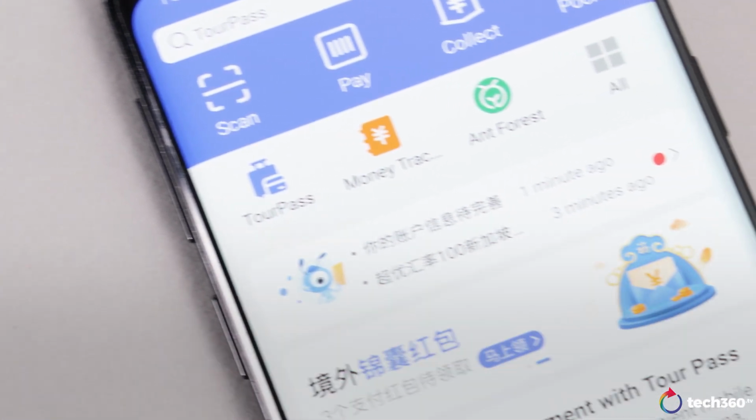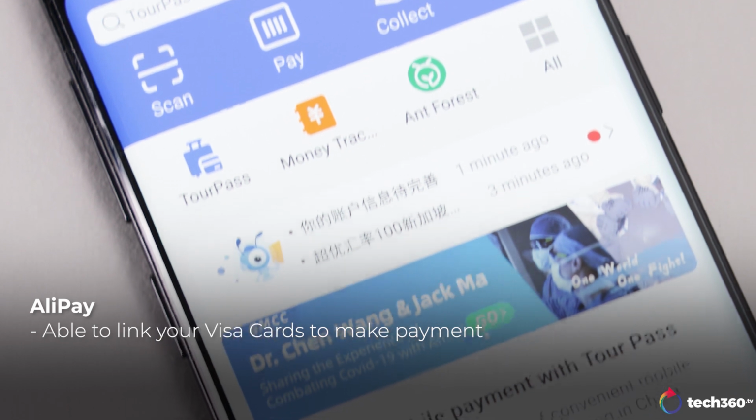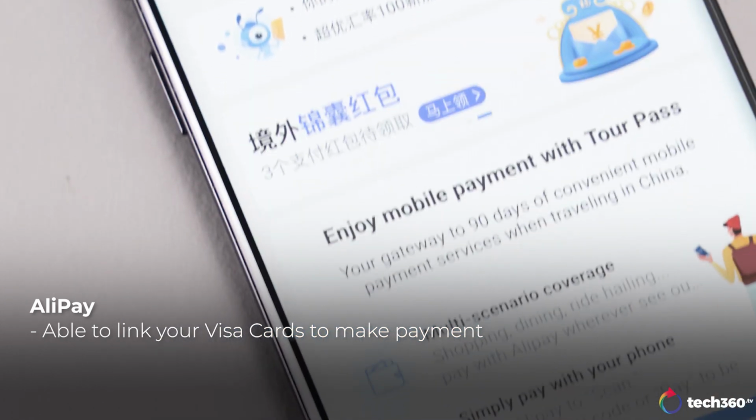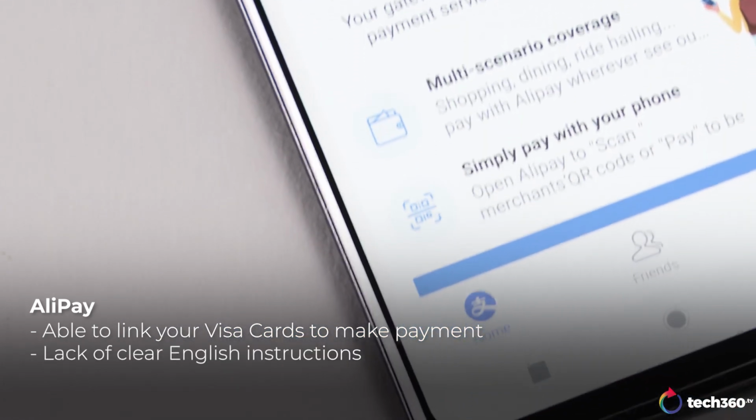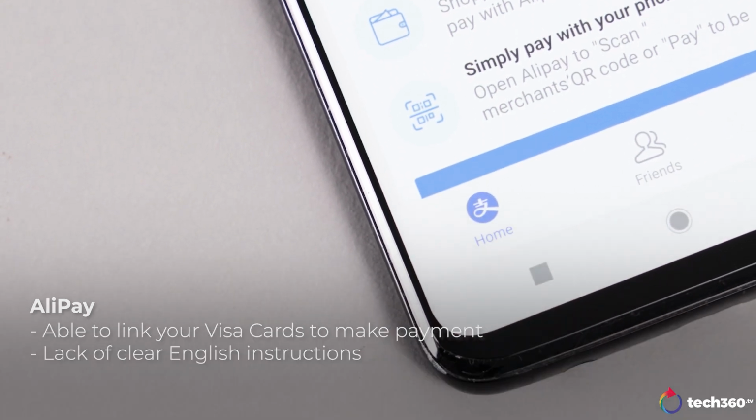Another such Chinese app is Alipay by Alibaba. Similarly, you can now link your Visa card to make cashless payments. However, the lack of clear English instructions can make it quite a daunting experience.